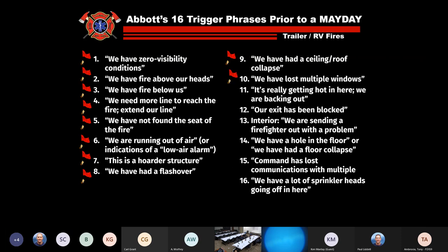We have lost multiple windows, and in trailer fires, losing a window or a sliding glass door can be devastating, especially if we have any wind-driven conditions. The flow paths that are created in trailers, if a window fails or somebody opens a door or window, can really dramatically change within a few seconds. We'll talk a little bit about a near miss we had in Tempe, I think about 2018 or something like that. Conditions changed in probably less than 10 seconds, which is very quick if you've been working in a trailer for 10 or 15 minutes, as far as changing from offensive to defensive conditions.